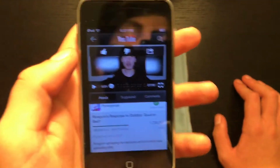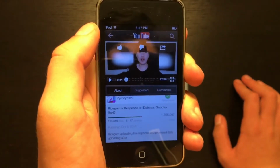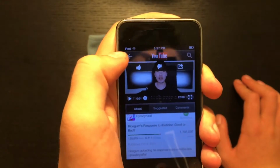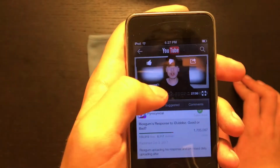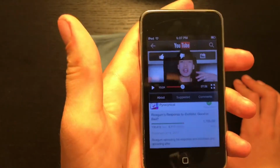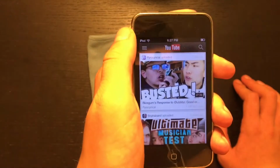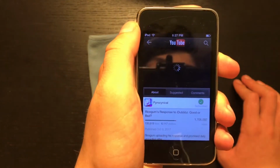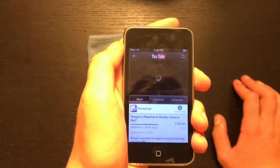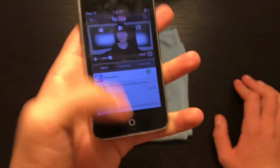And one thing that I do not like from this is obviously the fact that you cannot browse YouTube without canceling the video. So let's say I'm in the middle of a video and I am playing it and I want to search up other videos. I go back, and if I want to tap back on it, you will see that it has restarted. One second. There we go. It has restarted.